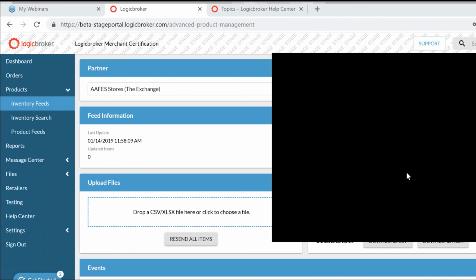Perfect. And when can I access the new knowledge base? Yep. So that will be releasing after we release out of beta. We'll be releasing the new knowledge base as well. So end of January.